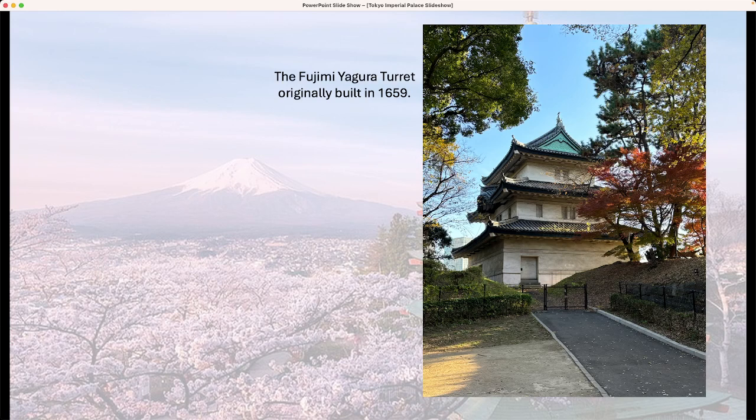The structure was renovated because it was damaged again in the 1923 Tokyo earthquake, but it is still true to its 1600s construction, and it's magnificent to go and have a look at. You can walk right up to it and get photos of it with its impressive green and grey tiles. So it's another fantastic piece of Tokugawa history.